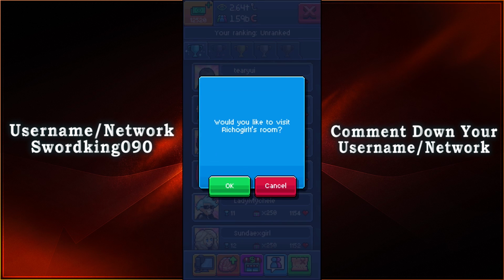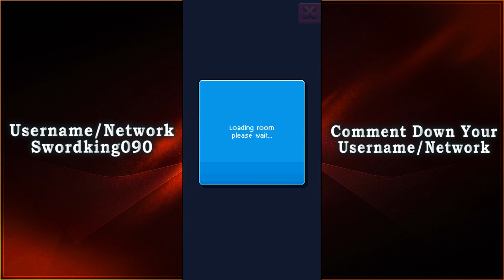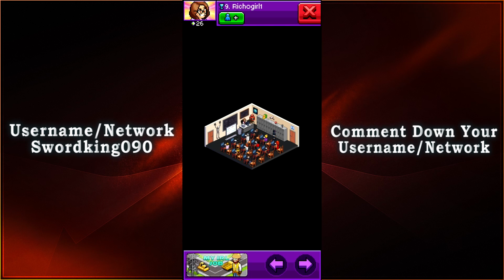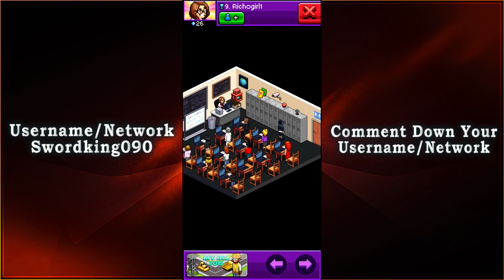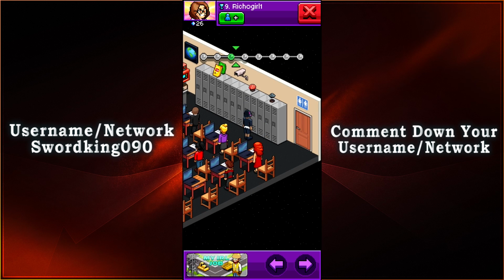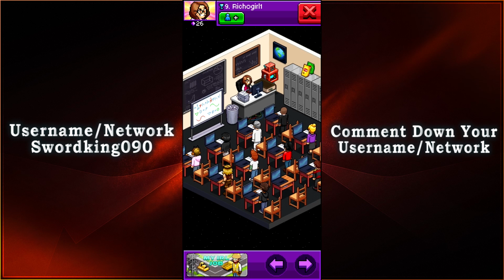With 1,316 votes, we have Rich Old Girls 1 Room. Now let us see what you have in your room to show for rank number 9. It looks like it is either a high school or a college classroom. Okay, alright. Do colleges still have locker rooms? Or at least lockers for that matter? I have no idea. But in any case, look what we have here.